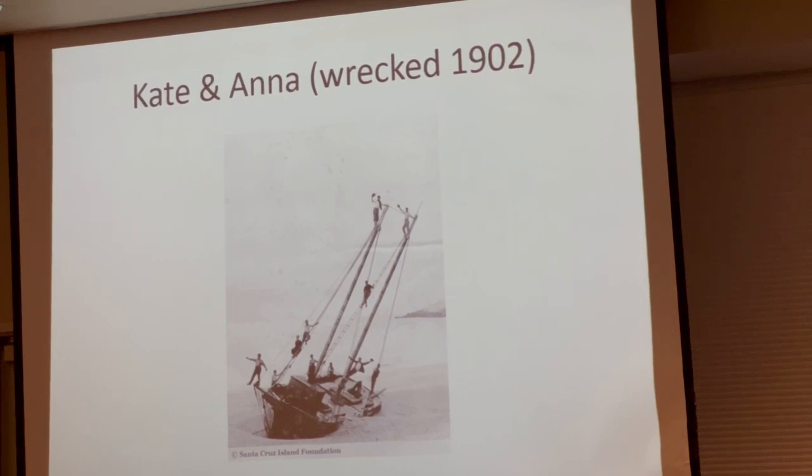They mainly did some sealing. They had a little bit of sea otter hunting on the Oregon coast. And they had no success except for three smallish pelts, as the records tell us. It was wrecked in 1902 in the Channel Islands of California, and there you see it, in the sands.